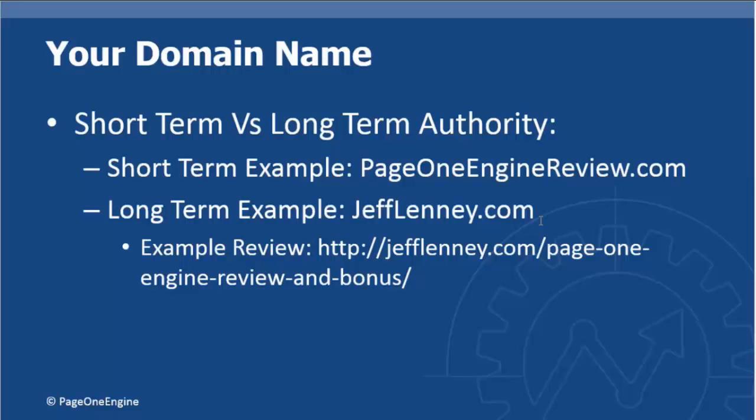like I'm only trying to review that product and get sales from that product. When I see that domain name, I think this person just wants to sell me. They don't care about anything else. And so again, that's why my recommendation is going for a brand name. So myself, of course, I use jefflenny.com. That's my brand for my internet marketing stuff.